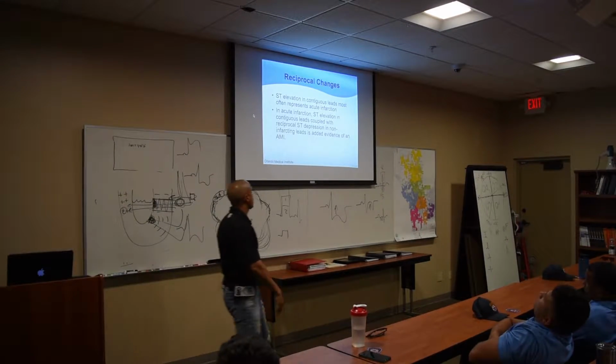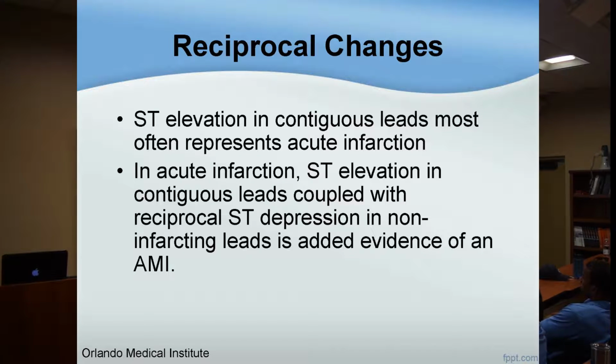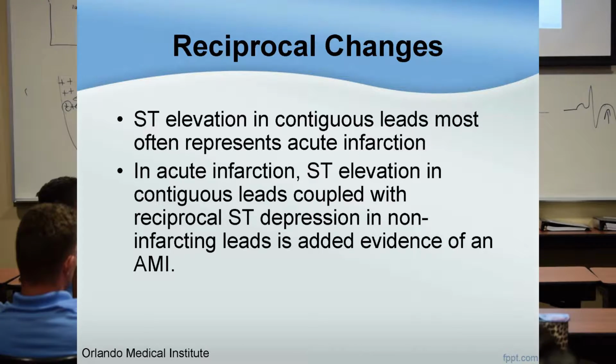So we have what's called reciprocal changes. What are reciprocal changes? The opposite. Mirror image of what you're looking at. I like to use the ambulance. You ever look in the front of the ambulance, it's spelled backwards. But if you look in the mirror, it's spelled correctly, right? That's what your heart is seeing.